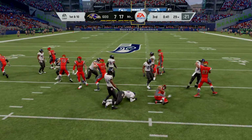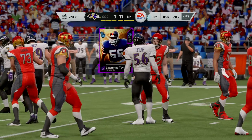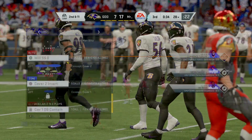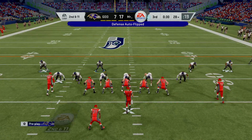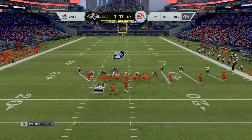This is Mostert. And this has been a familiar sight all afternoon as they stop him behind the line. It'll be a loss of 1, and that'll bring up a 2nd and 11. Maybe just a slight detour on what's been a strong drive.